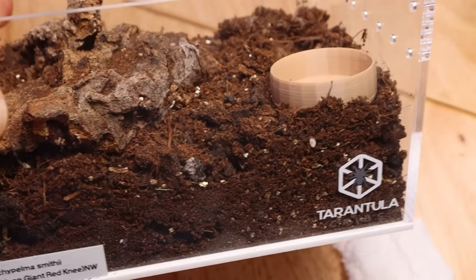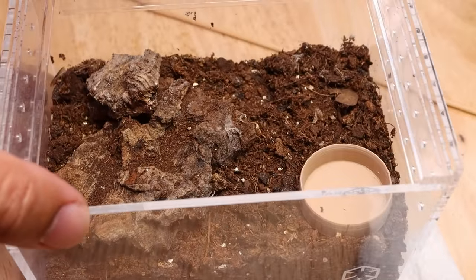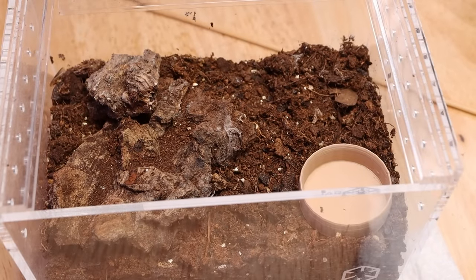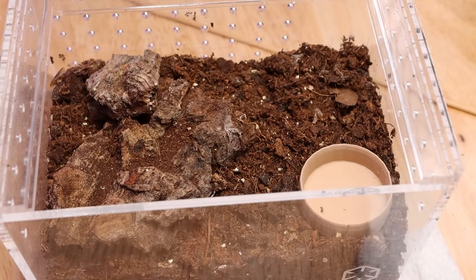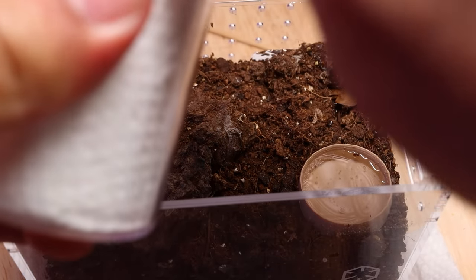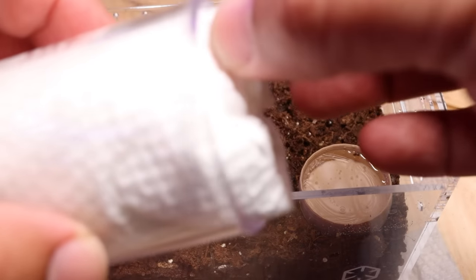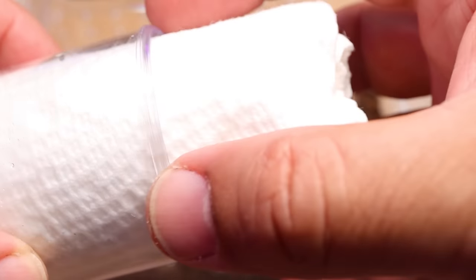Okay, so for the next one, I do have a Tarantula Cribs enclosure. This is the small slider. And of course, that'll be temporary because this will get much, much larger for that. All right, go ahead and give it some water. And this one is where the Brachypelma smithii will be. Smithii, however you want to call it. And I'm very anxious to get a look at her.